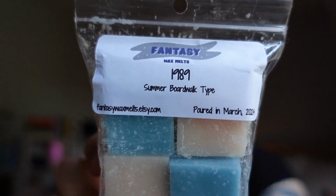It smells really good. This one is 1989, and it is summer boardwalk type, which I had never tried before. And the notes are, I think, caramel apple, fluffy marshmallow, vanilla, salty sea air. But I was nervous because caramel apple is not my thing, but all the other notes made it really appeal to me. And I honestly have been kind of at a loss for how I would describe this for the last couple of days.